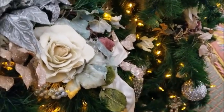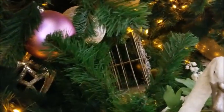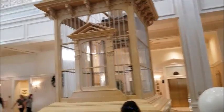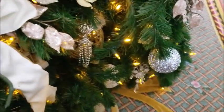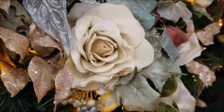That's pretty. There's a lot of the square bird cages hidden all through, to represent the bird cage right across from it. There's some very Victorian looking ornaments, looks almost like brooches. They're very pretty throughout the tree. Ooh, look at this rose. That's pretty.